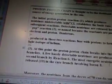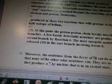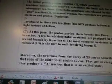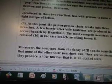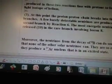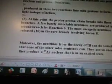Deuterons produced in these two reactions fuse with protons to form a light isotope of helium, which is 3He. At this point, the proton-proton chain breaks into three branches. A few barely detectable neutrinos are produced in the second branch by reaction 6. The most energetic neutrinos are released in the rare branch involving boron-8.